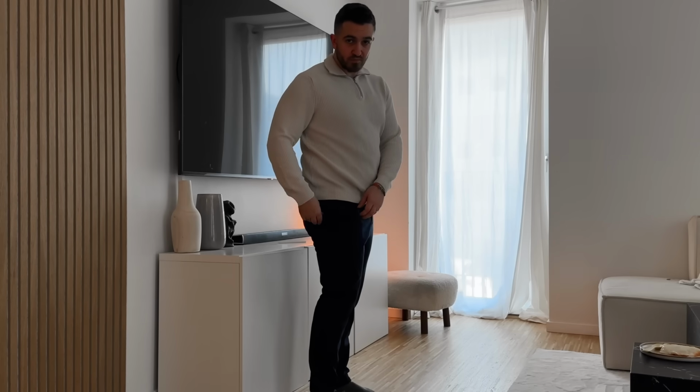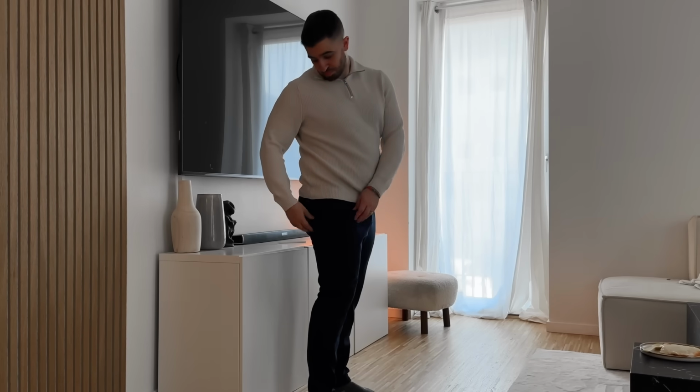Alright, so if you've got your mind set on getting a new M4 MacBook, then the second biggest question you have to answer is, do these pants make me look fat? I don't know, I'm just a little self-conscious about these.